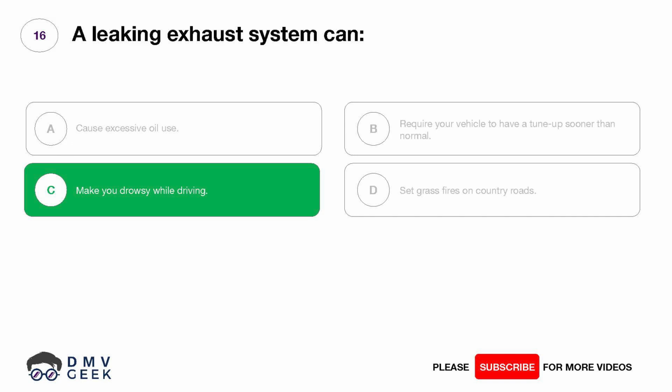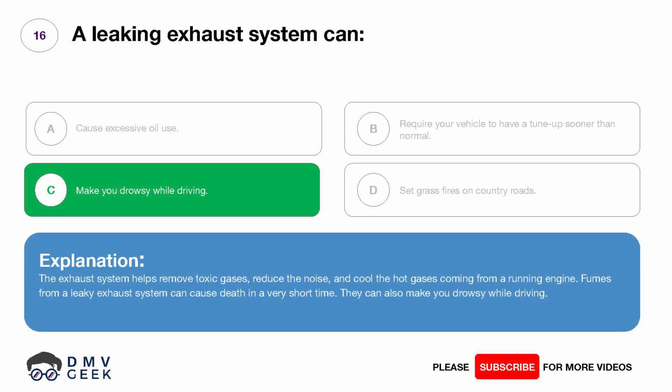The answer is C. The exhaust system helps remove toxic gases, reduce the noise, and cool the hot gases coming from a running engine. Fumes from a leaky exhaust system can cause death in a very short time. They can also make you drowsy while driving.